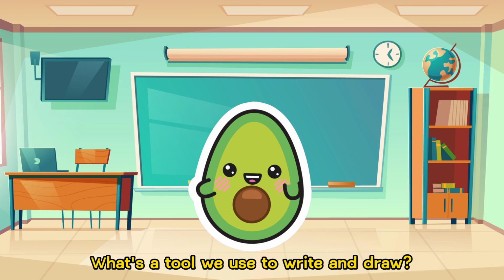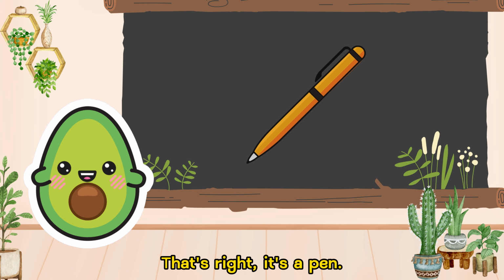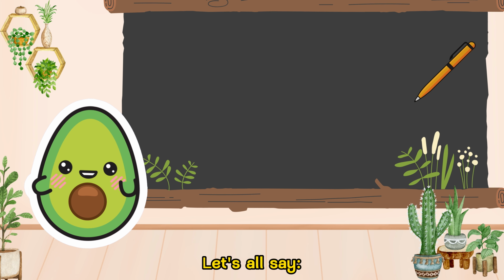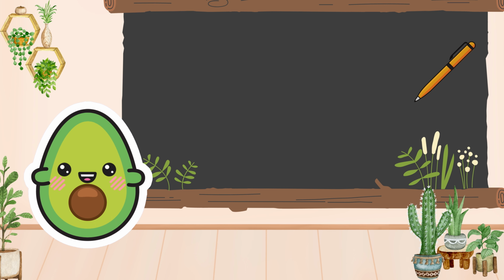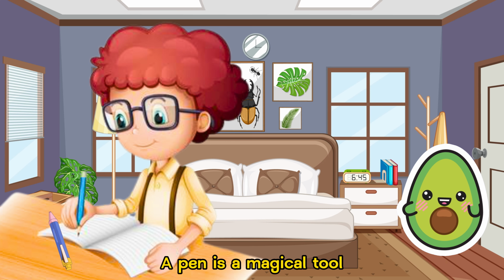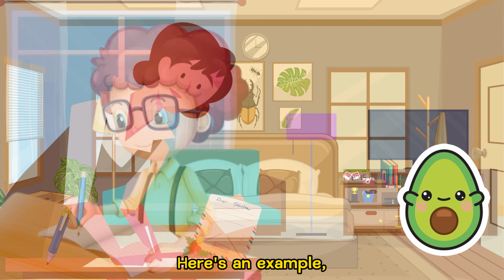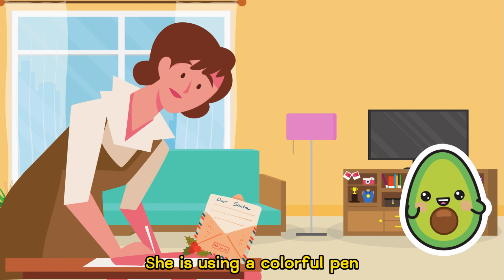What's a tool we use to write and draw? That's right, it's a pen. Let's all say, pen. Pen. One more time. Pen. A pen is a magical tool that brings our ideas to life. Here's an example. She is using a colorful pen to write a letter to her friend.